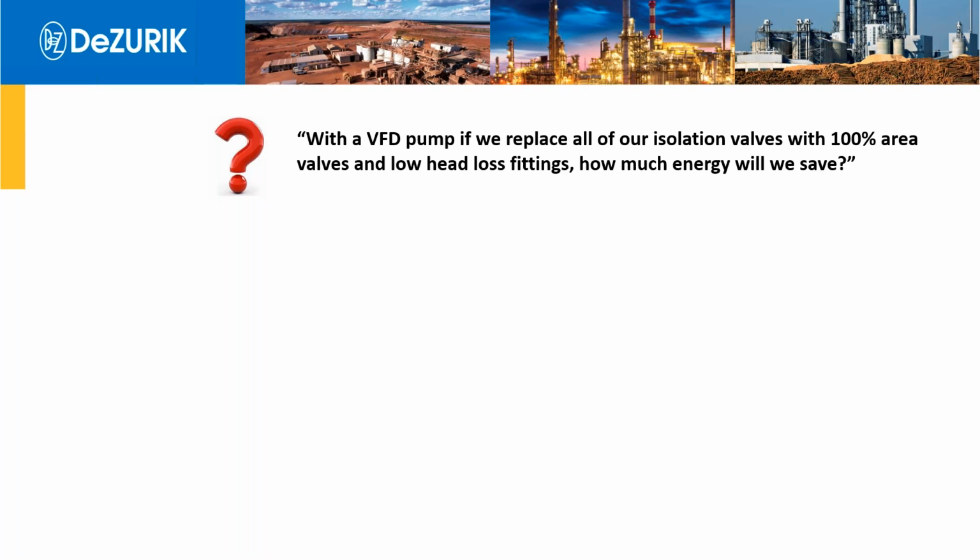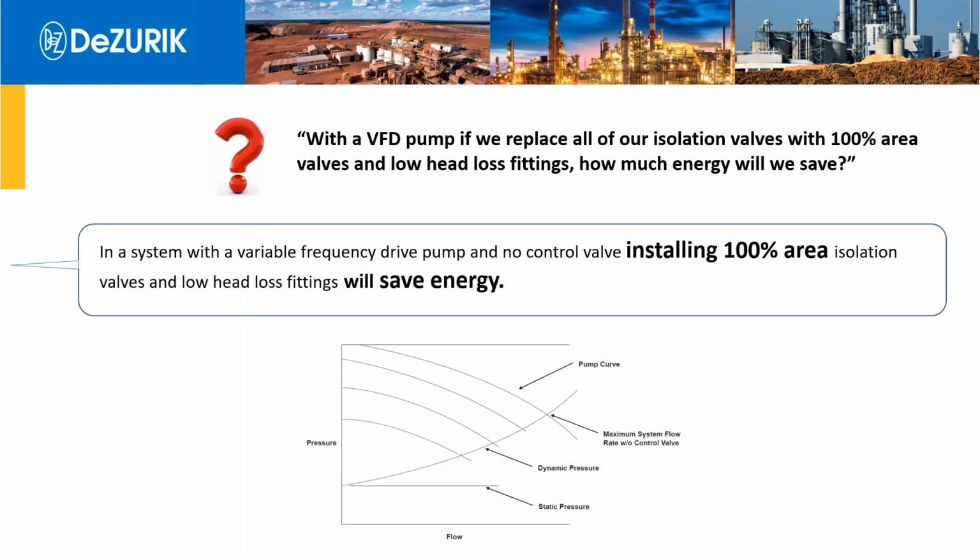Conversely, with the VFD pump, if we replace all of our isolation valves with 100% area valves and low head loss fittings, how much energy will we save? In a system with a variable frequency drive and no control valves, installing 100% area isolation valves and low head loss fittings will save energy. So if your dynamic pressure curve has a lower profile due to the low head loss fittings and 100% area isolation valves, the VFD pump will be able to operate at a lower energy consumption and provide energy savings.